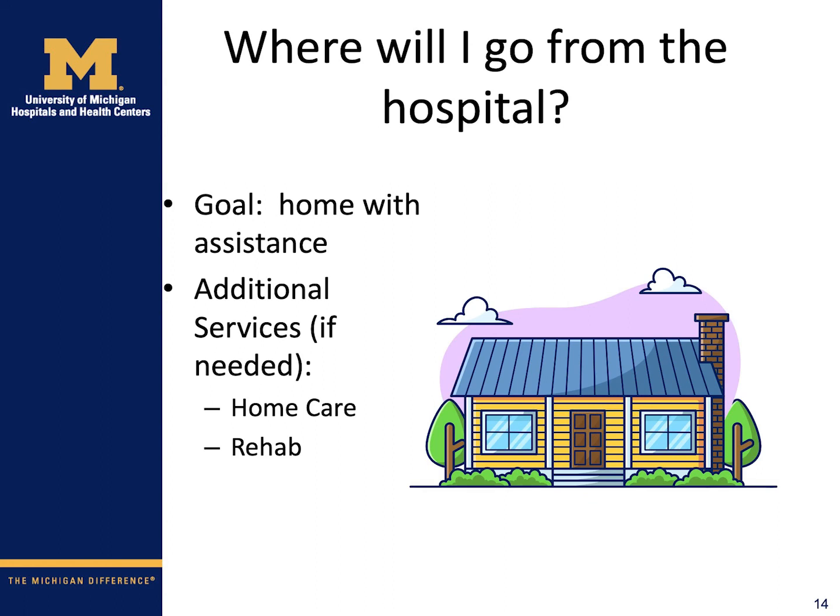When your medical status allows, you will be discharged from the hospital. The goal is for you to discharge to your home with assistance from your family and friends as needed. Occasionally, additional services may be required to help you, and in these cases, home care or rehab services will be discussed with you prior to your discharge.